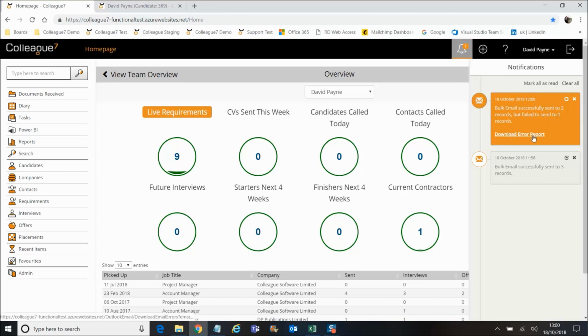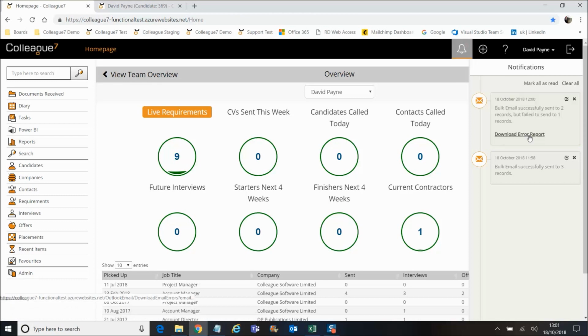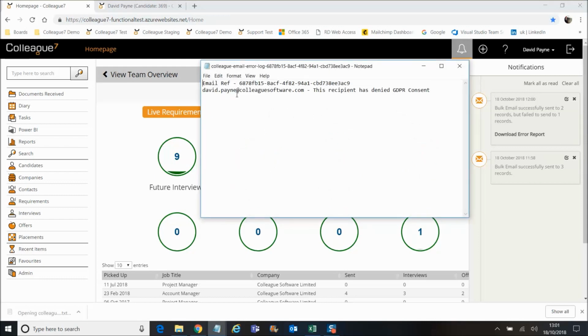And then you've got an option to download an error report here, which is obviously what you're going to want to do to be able to understand which records actually had complications. So if we click on download error report, you get this text file. If we open this text file, 2 things really. One, obviously it gives you the email addresses where there was an issue, and it will give you a reason as to what that issue was.